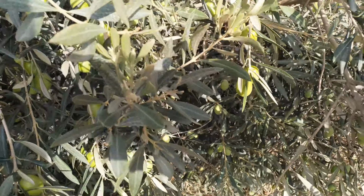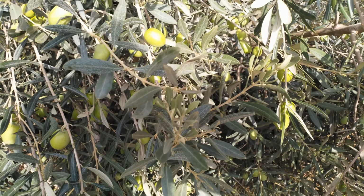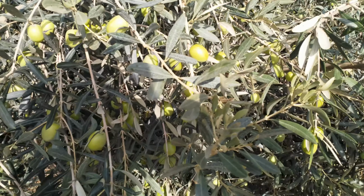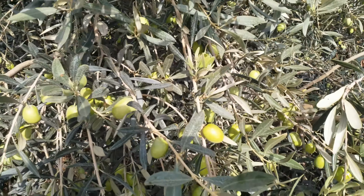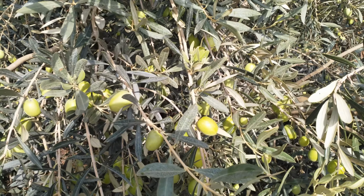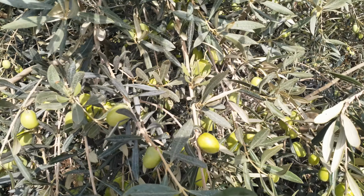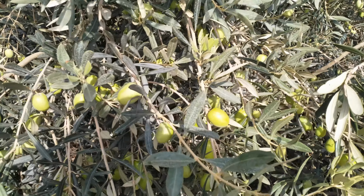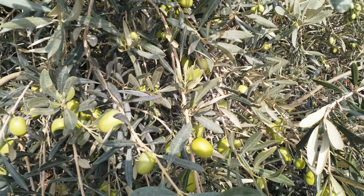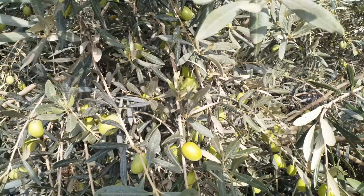These are very, very drought tolerant trees. Usually a little water is needed during summer, and they grow very large. They have a large lifespan. Usually there are some trees which are over 1000 to 2000 years old, so they grow very old. They will have a lot of generations watching them, and as for care, they don't need much.